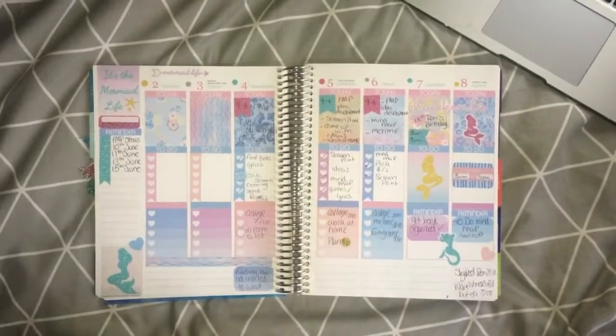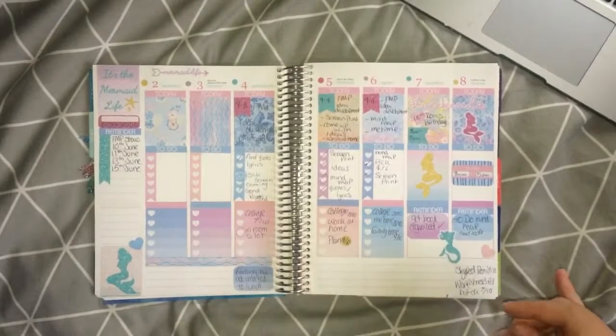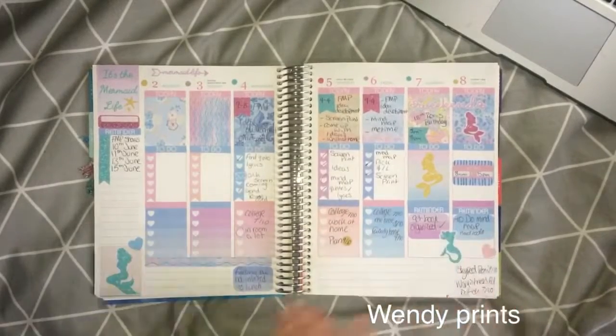So yeah, this is my first ever spread and now everything will be sped up, and if I can remember where I got the kits from, I will leave a little name down below.